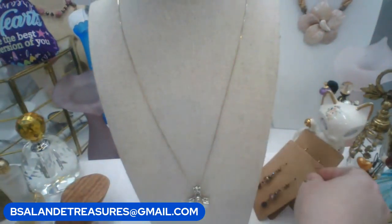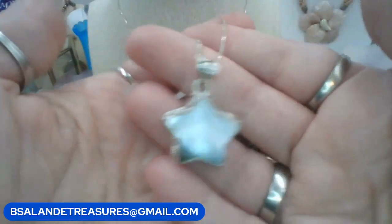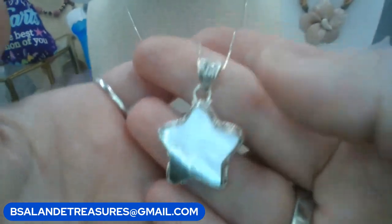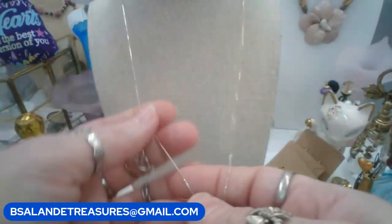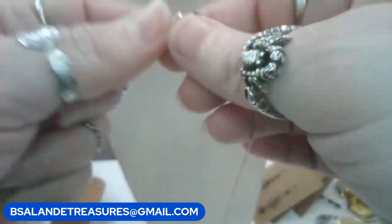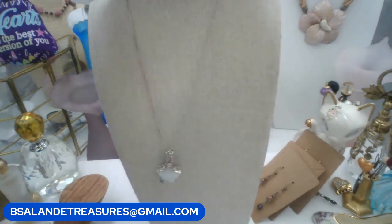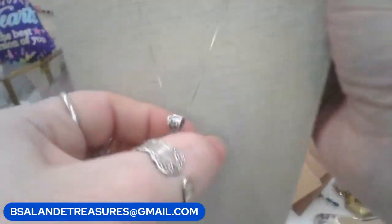Okay. All right. And then let's do this necklace here. This one's sterling silver with your mother of pearl star pendant. Really pretty. So keyword's going to be mother of pearl star. And it is 925 silver, marked on the back and tested. It's on a box chain, beautiful box chain. Has a spring ring closure, and it's marked and tested as well. Let me give you a length on this one real quick. So length on the mother of pearl star is about 20 inches. And this one's going to be an $18 buy it now. Really pretty. You get the pendant and the chain.